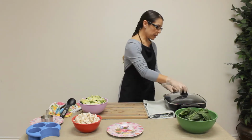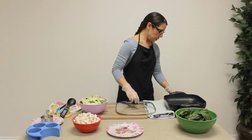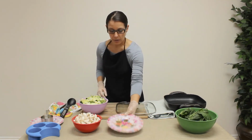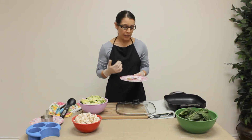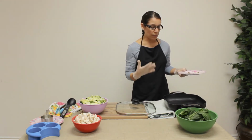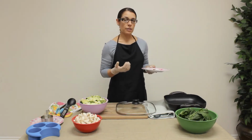Now, I'm gonna go ahead and turn on my electric skillet, get it a little bit warm, and then I'm going to start by sauteing my garlic and my spices just a little bit. I personally like to add my spices at this point. I feel that by sauteing them a little bit in the oil, it actually brings out the flavor.